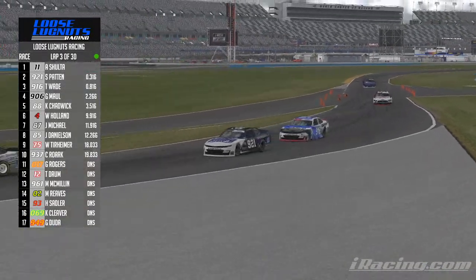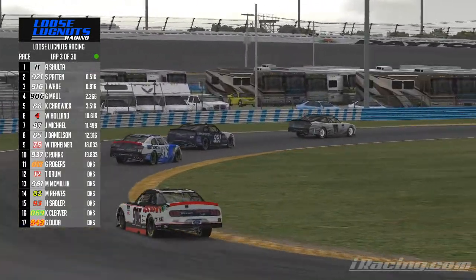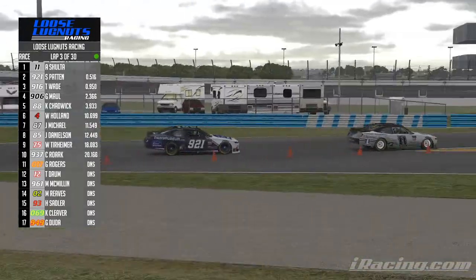Going into this very tight corner, it's still going to be Andrew Schulte leading, not by much, and Ted Wade knocking on the back door of Scott Patton. So we have a three-way potential race for this lead here at the moment, folks.